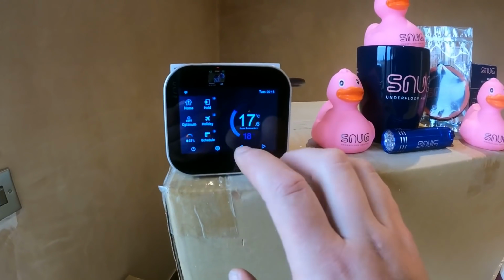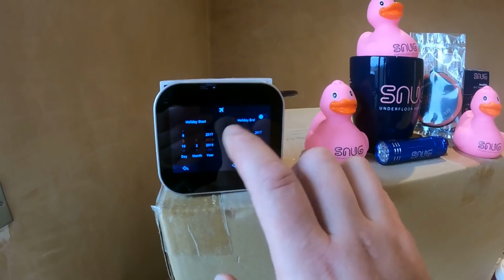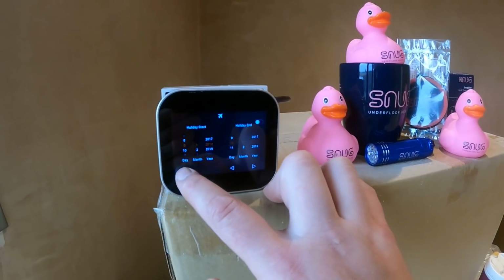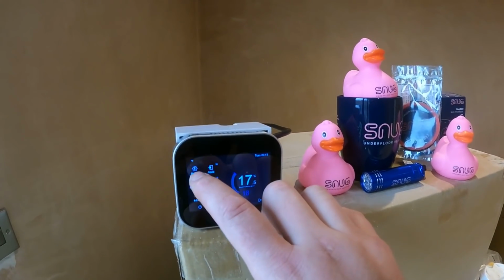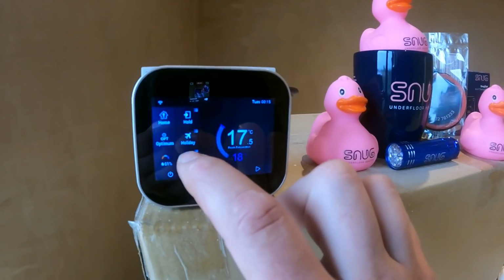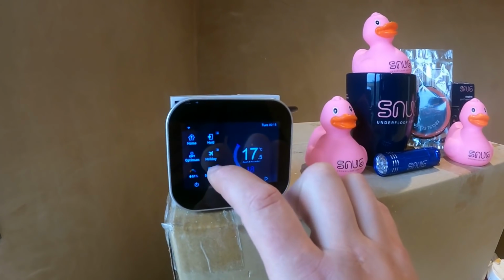This whole screen completely changes with everything you do. So you can basically do whatever you want on the screen and the whole lot changes. It's just so easy to navigate through. Also, what's good on these ones is Snug have put this holiday mode in.